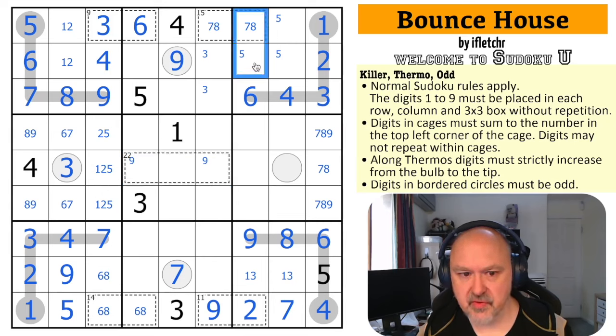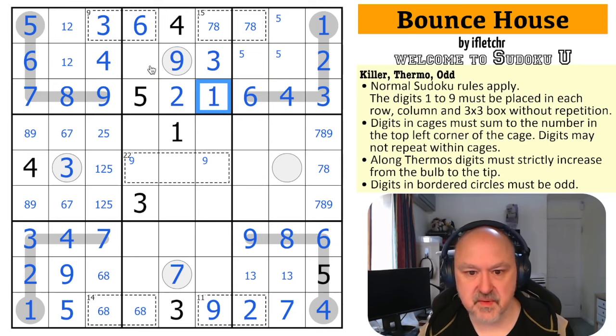Seven is in one of those two. Oh, I know what these two are. This isn't the 3. This is the 3. These are actually 1 and 2, and this 1 makes that the 2 and that the 1. This becomes a 7 or an 8 for the box.